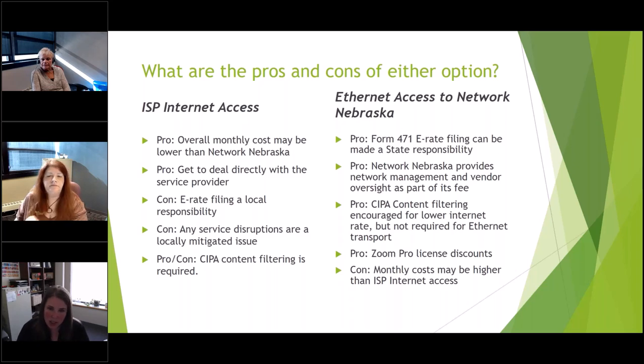SIPA content filtering is encouraged. It will reduce your Ethernet transport costs, or at least your internet costs. But when it comes to the Ethernet transport, specifically the interregional transport fees, things like that, because we break those two charges out between actual internet and Ethernet transport, sometimes, even if you don't have the SIPA content filtering, we are still able to get part of that discount for you. We also do have an agreement with Zoom, so we can get you Zoom Pro licensing discounts. If that's something you want to bring into your library, it is at an extreme discount right now. But as we've been talking about, because of these added features, the monthly cost may be higher than what your typical internet service provider access might be.